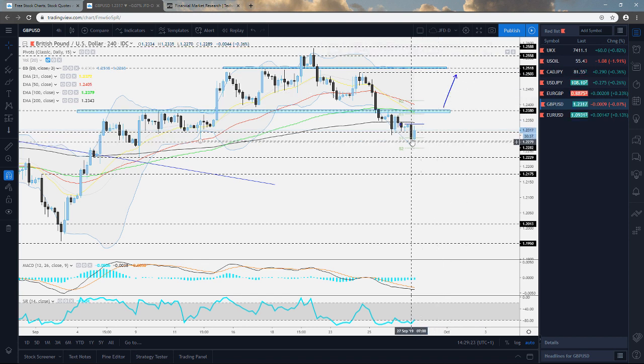For now, we are more bearish than bullish on this one, but especially we'll get more bearish if we see a drop below the 1.2280 zone right here, and then we will aim for further declines. So for now, all eyes are on this 1.2380 zone. Of course, I doubt that it could reach this today unless something drastic happens.